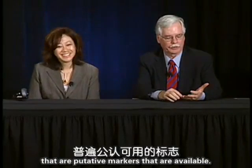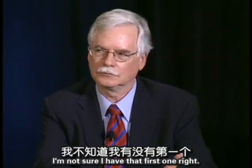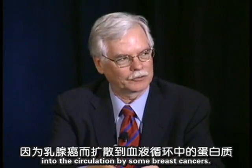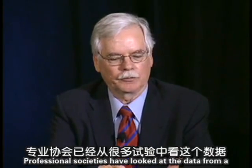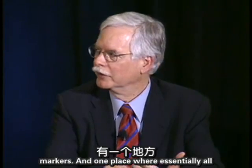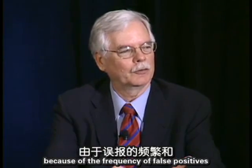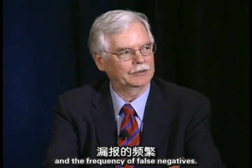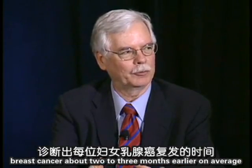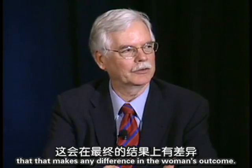So there are two markers that are putative markers that are available. They're the CA 15.3 and CA 27.29. And they measure proteins that are released into the circulation by some breast cancers. Professional societies have looked at the data from a number of trials that have looked at the value of those markers. And one place where essentially all of the professional societies agree is that those markers should not be performed because of the frequency of false positives and the frequency of false negatives. You can diagnose on average a recurrence of a woman's breast cancer about 2 to 3 months earlier on average if you do the tests, but no one has ever demonstrated that that makes any difference in the woman's outcome.